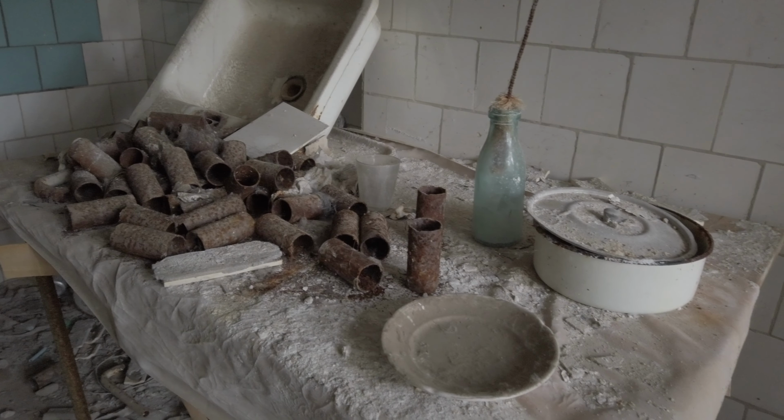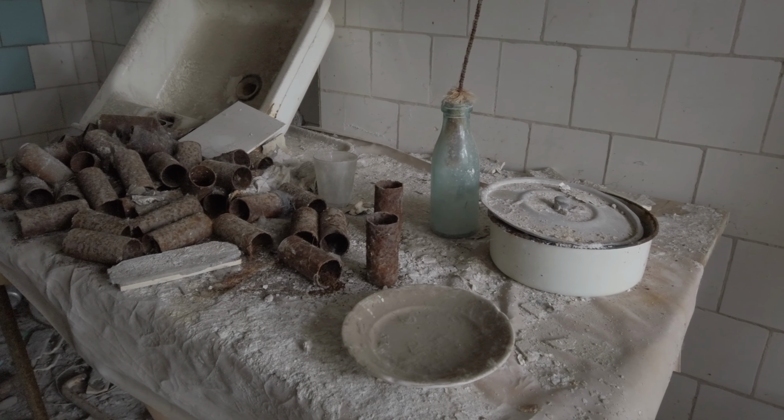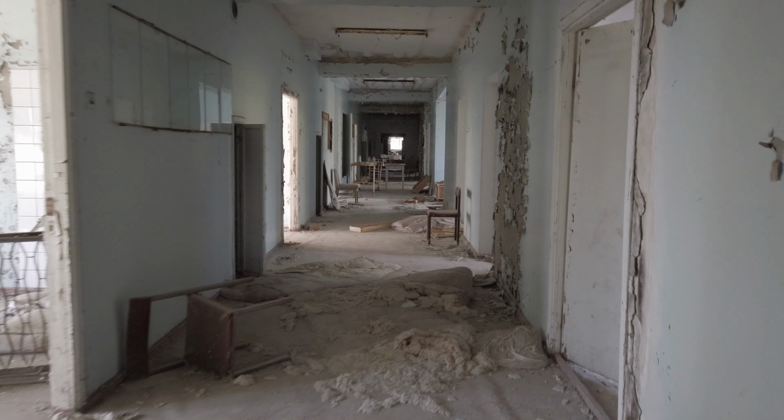There is a strange smell in the hospital that stays with you for weeks afterwards. It's like something I have never smelt before. One person even described it as the smell of death. I don't know about that, maybe they are right.